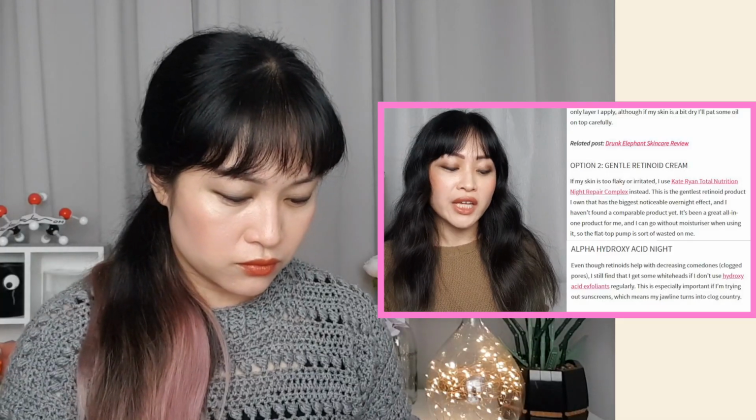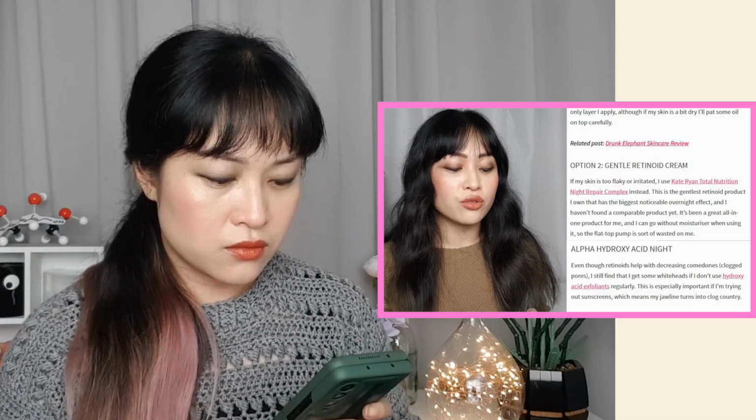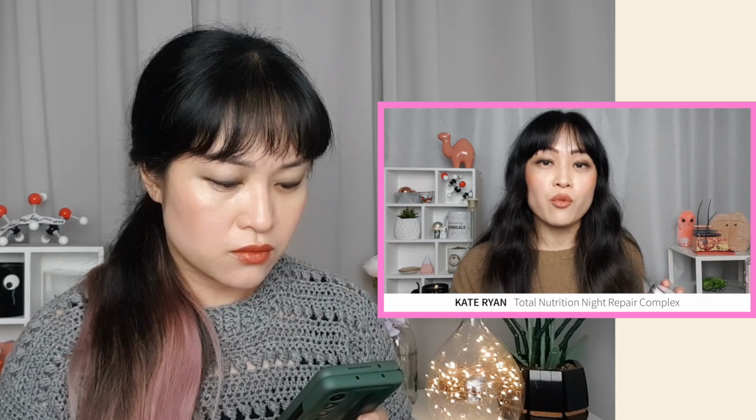If my skin's too flaky or irritated, I use Kate Ryan's Total Nutrition Night Repair Complex instead. I tend to use this a lot on nights before I want my skin to look really good. This is still my favorite cream to reliably give me this effect, but some of those fancy moisturizers I've been using seem to do that too, and the textures are just a lot nicer.